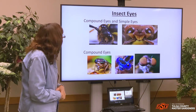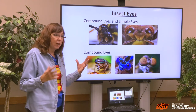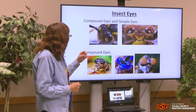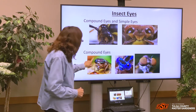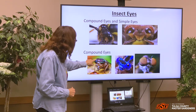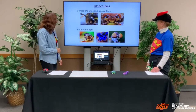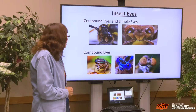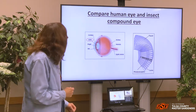Look at this. We have simple eyes, but insects have eyes that are a little different from ours. Some of them have some little simple eyes like these, but they also have these compound eyes. I think this guy's a really cool one. I love the stripes in his eyes. Sunglasses. It does look like sunglasses, doesn't it? And so in our next slide, we can take a look at how our eye is different from their eye.